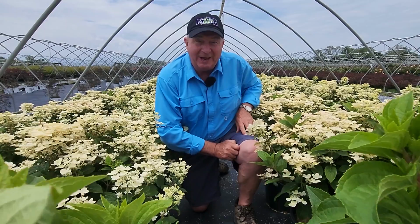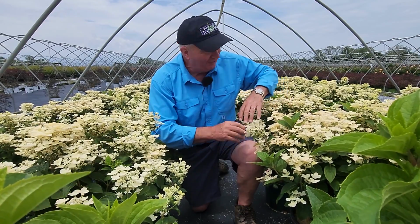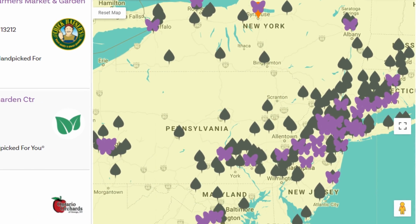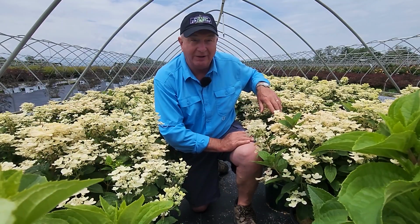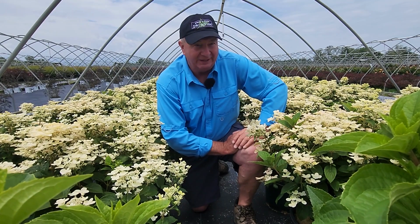So this is David Wilson for Over the Vest Nurseries, telling you to take a look and check out at your local garden centres some of this hydrangea early evolution. It's a really special, compact, very hardy and easy to grow and thoroughly delightful little hydrangea.